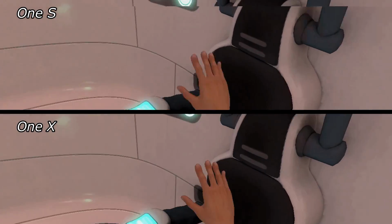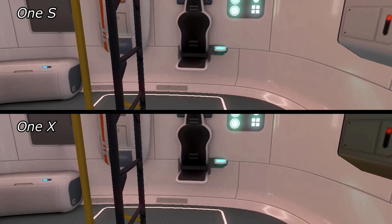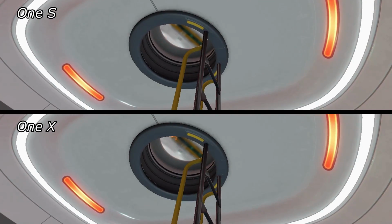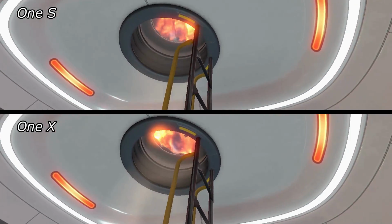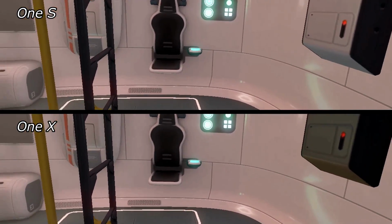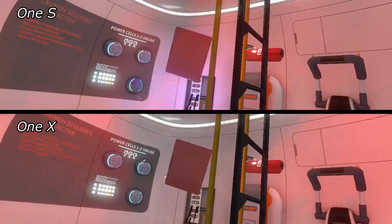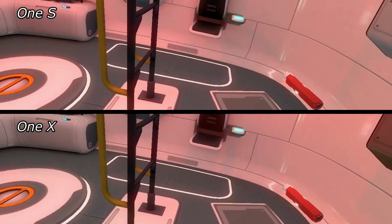And here's the difference between the intro video from the One S and the One X. This is the only one I put side by side, because I noticed graphically they're pretty much the same. I think the One X runs a little bit smoother, just a little bit, at least in this aspect. So this will be the only cutscene that's actually shown together like this.